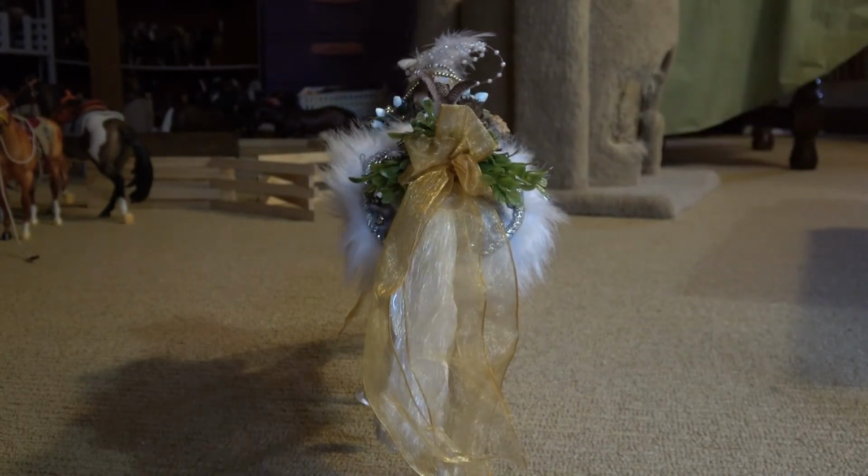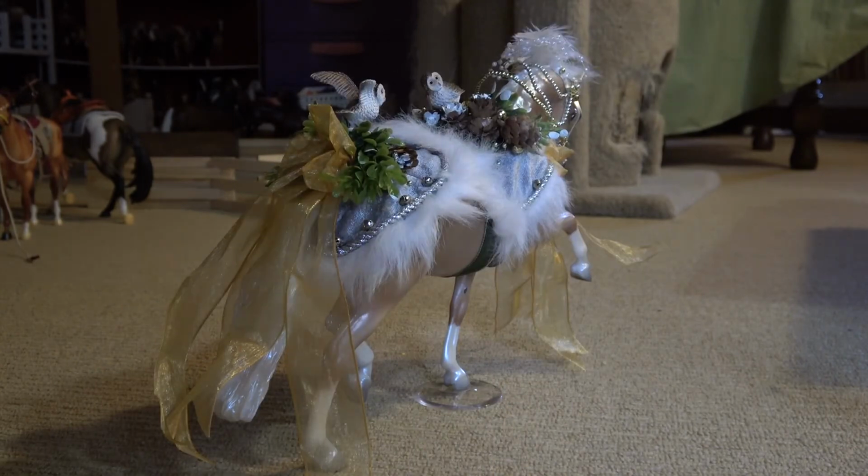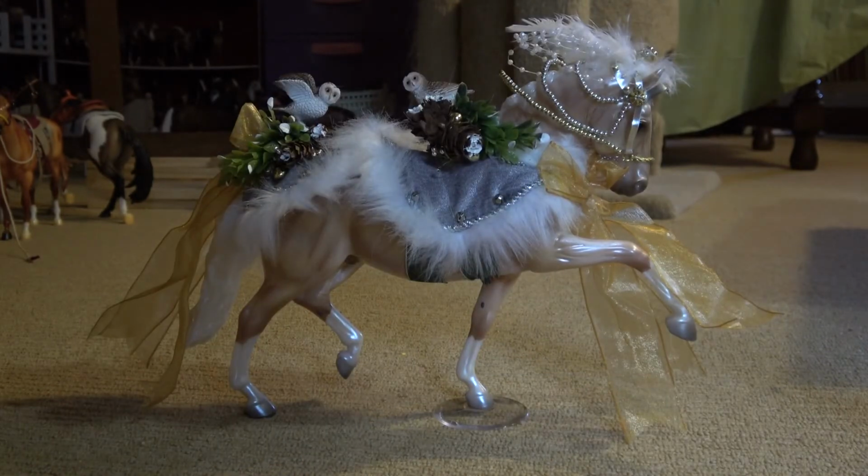Oh, another thing I noticed about him is he's metallic. I didn't know he was metallic. I think it's actually really cool. I actually like metallic Breyers. I don't know why. They're just very unique and pretty to me. So anyways, that's Winter Wonderland.